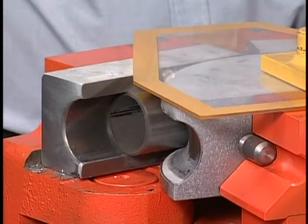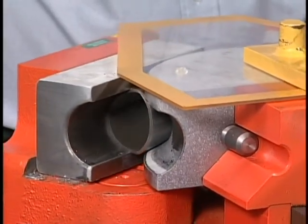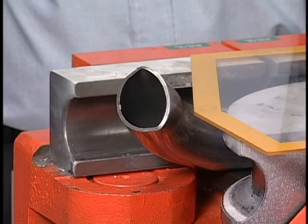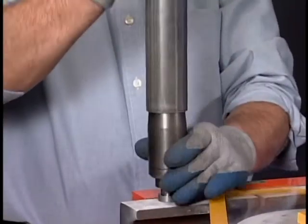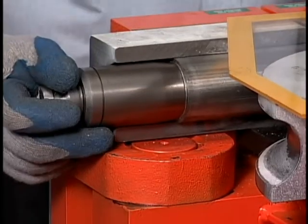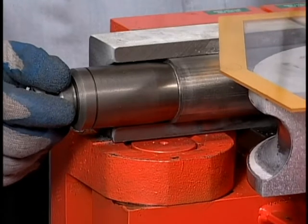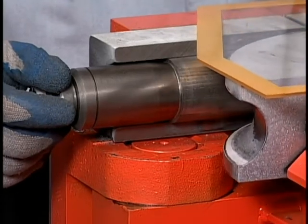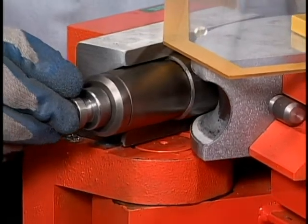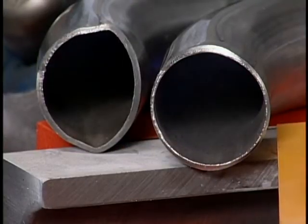Another problem may occur if a bend is required near the end of the tubing. The result? The pipe is crushed. To remedy this, a Huth end finishing tool may be used as a plug. Always use a smaller plug size than the diameter of the tube. In this case, a 1 7/8 inch swedger die is inserted into the 2-inch pipe. The plug provides resistance during the bend and prevents the tube from crushing.